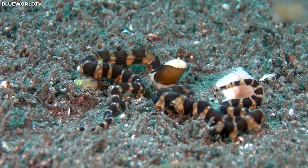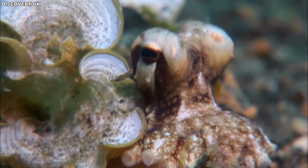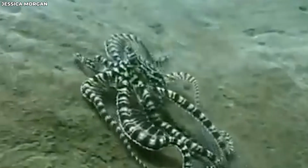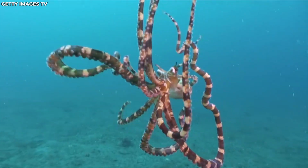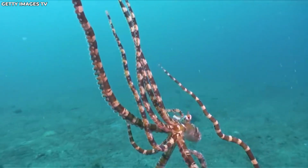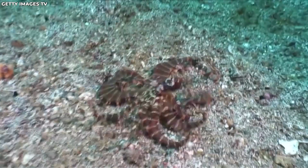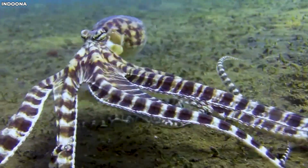When faced with a potential threat, the mimic octopus can imitate various creatures to scare off or avoid danger. It can morph into the appearance of venomous sea snakes, lionfish, and even flatfish, among others. By adopting the appearance and behavior of these dangerous creatures, the mimic octopus convinces predators that it's not to be messed with. On the flip side, the mimic octopus also uses its mimicry to get closer to its prey.